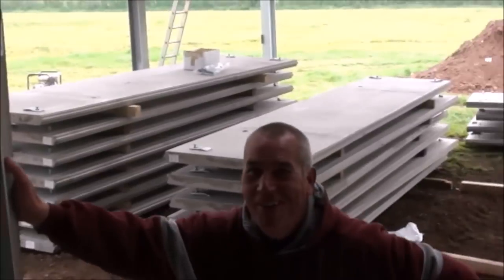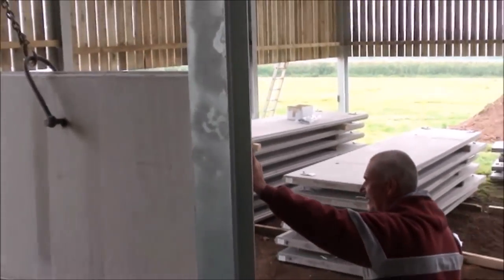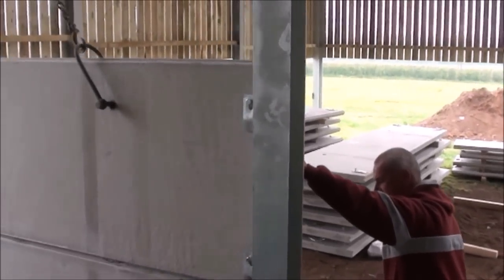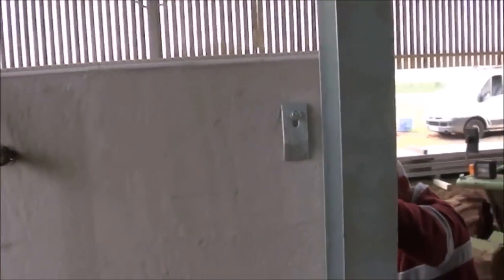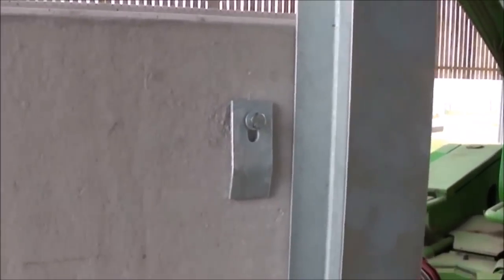Yeah, just a bit quicker than block work, isn't it? And there's just concrete panels and they just slot together. And as he says, it's easier than us trying to put a breeze block wall up there. We'll just pin them to the post. If you've got to take it out, you just unbolt them and you've got yourself a clear shed again.